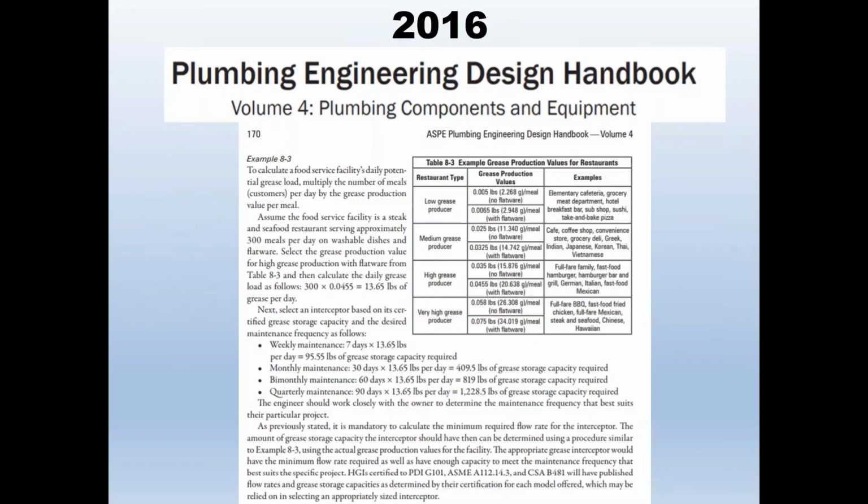And so the ASME handbook, which I'm sure a lot of you have copies of and are part of ASPE, the American Society of Plumbing Engineers, this was published in chapter 8 of the handbook, which we're so proud of because we've been preaching the grease production sizing method since 2012, and we actually got this published in the 2016 handbook, and it's our sizing method.